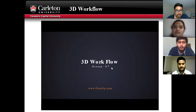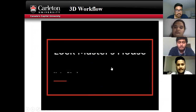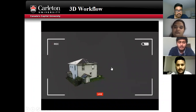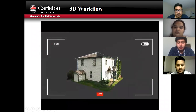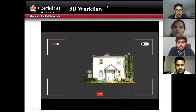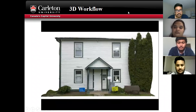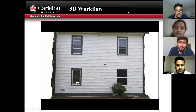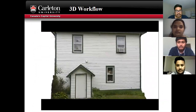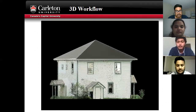So this is a small video on our 3D workflow. So this is the tour of our heritage site. So these are the elevations obtained from the Recap. So in this model, the roof has been added in the Revit software manually.